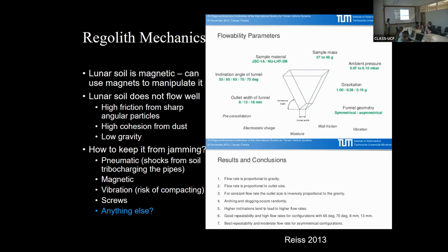So that was cool. And then we also talked about how to keep the stuff from jamming, and we talked about pneumatics would work, but then the pipes got charged, and they got shocked really bad, which I think is really cool. Amy said that we could harness that energy and use it for our own good, which I agree. Yeah, the shock.